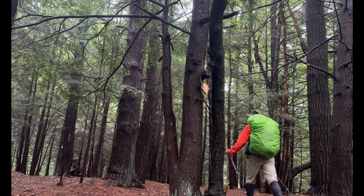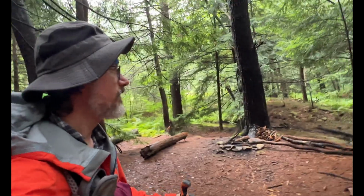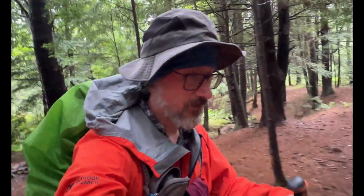Nice little camp area in these pines here. Nice little stream down there. Flat area. Trail's right over here though.